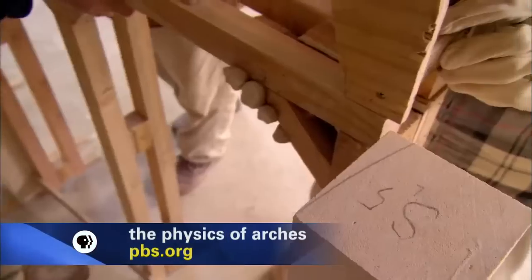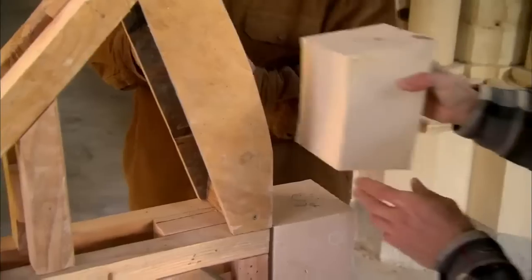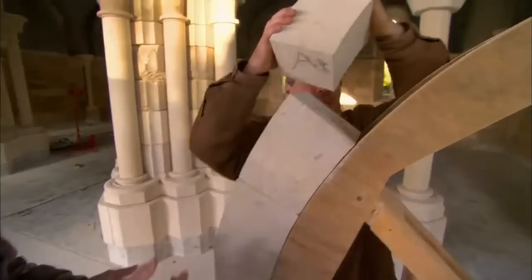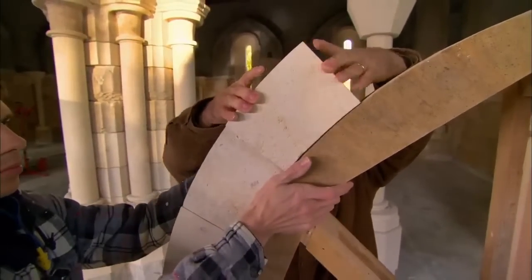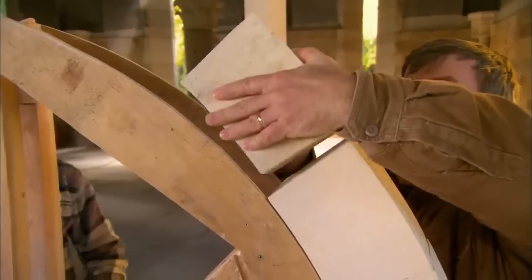All right, place it nicely in the center. It's a little funky up there. Keep going with two on this side more. Here, where the stones start running diagonally, gravity comes into play, introducing a pressure known as a stress line.